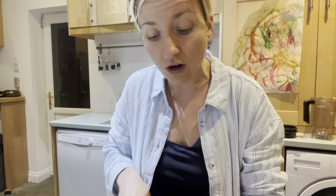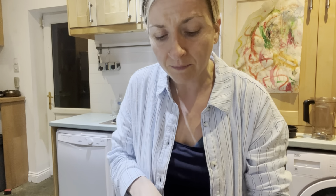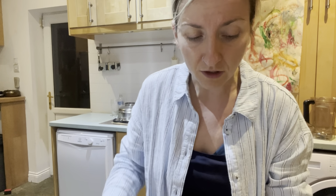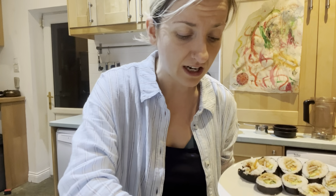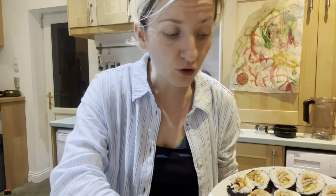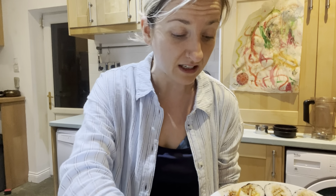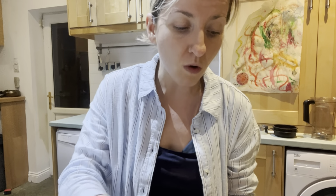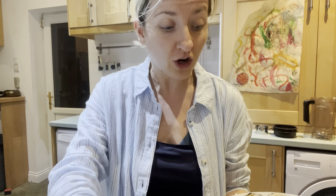And my hunger fullness cues completely go out the window when I have sushi, because I just get so excited about it and I love it so much. So that's one of the ways that I can tone down my sushi. Yes, it's still really delicious. And food without loads of extra stimulating flavors is delicious when you are hungry. And you know what? It's not super delicious when you're not hungry anymore.